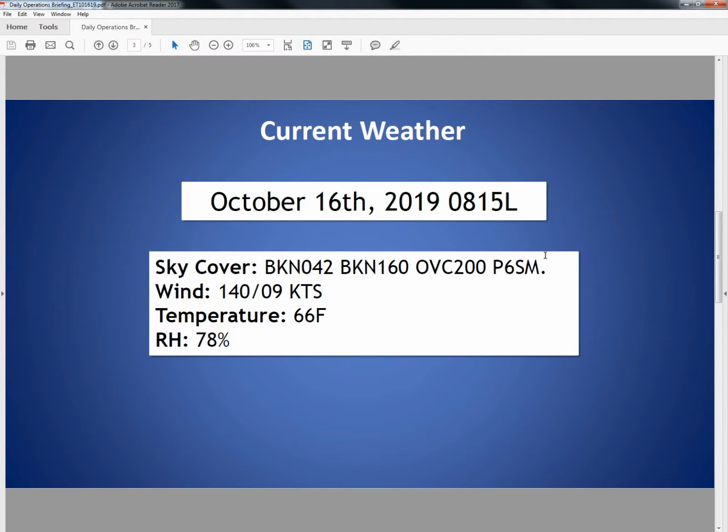Looking at our current observations as of 8:15 this morning, we had a broken deck at 4,200 feet, a broken deck at 16,000 feet, and an overcast deck at 20,000 feet. Winds were out of a southeasterly component at 140 degrees at 9 knots. Temperature 66 degrees and relative humidity at 78%.